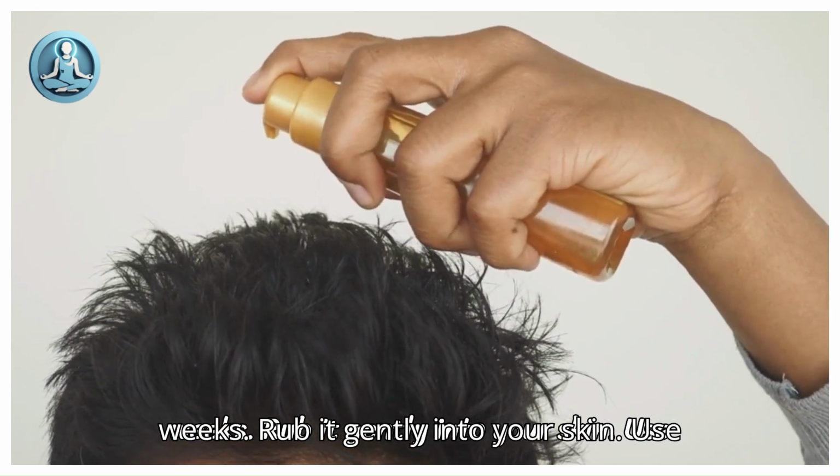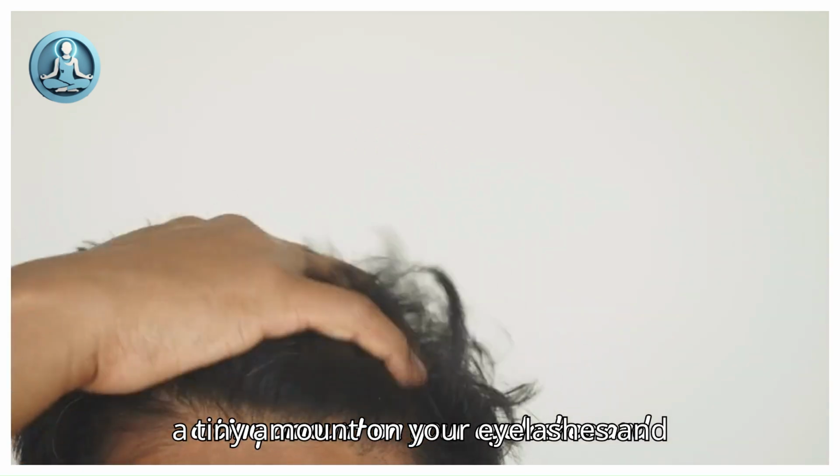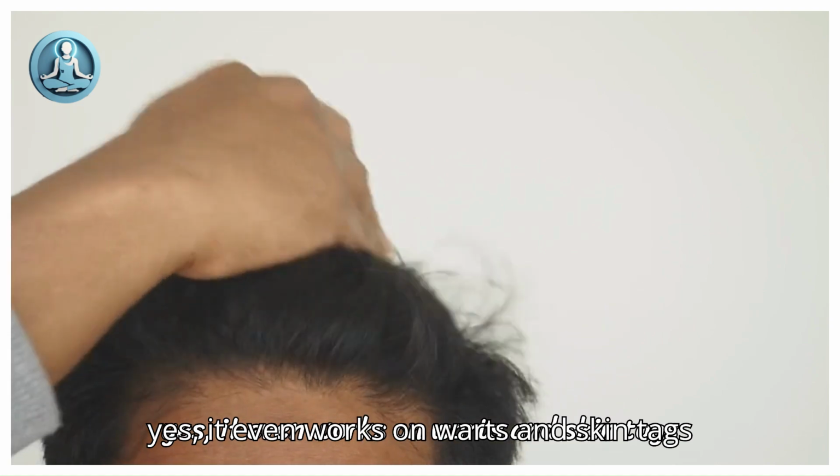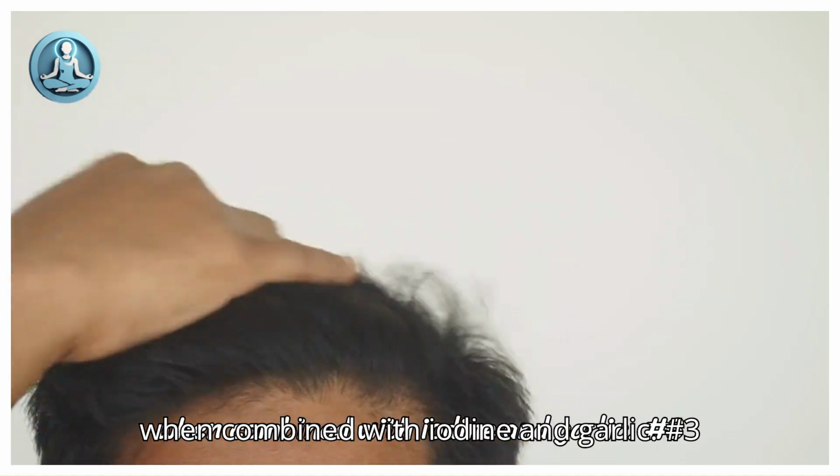Rub it gently into your skin. Use a tiny amount on your eyelashes and eyebrows for thicker, longer growth. And yes, it even works on warts and skin tags when combined with iodine and garlic.